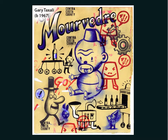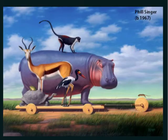Let's jump ahead. And here we see Gary Taxalli, who's a working illustrator from Canada. He's got a wine label. Here we are incorporating the same idea of cartoons and just wacky stuff, but on a wine label. Gary's work can also be seen in plushies and those little hard plastic toys that you see in the hipper shops.